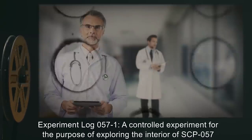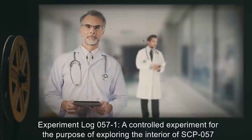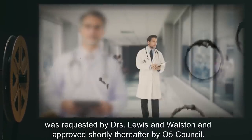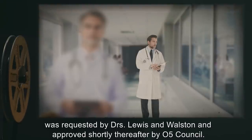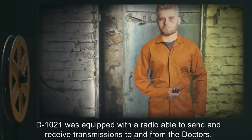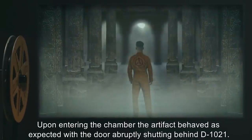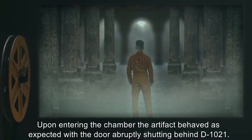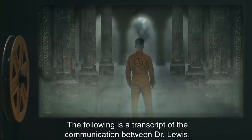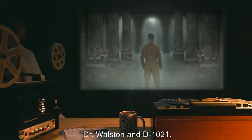Experiment Log 057-1. A controlled experiment for the purpose of exploring the interior of SCP-057 was requested by Drs. Lewis and Walston, and approved shortly thereafter by O5 Council. D-1021 was equipped with a radio, able to send and receive transmissions to and from the doctors. Upon entering the chamber, the artifact behaved as expected, with the door abruptly shutting behind D-1021. The following is a transcript of the communication between Dr. Lewis, Dr. Walston, and D-1021.